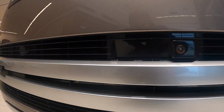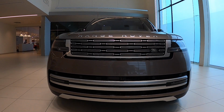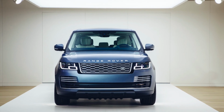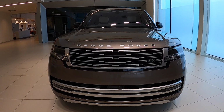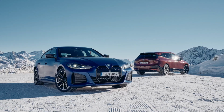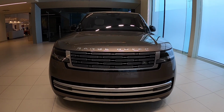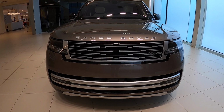Overall, I would sum up the front end using a very cliché expression: when it ain't broken, don't fix it. The previous generation had a gorgeous, timeless front end. Why should they mess it up? Especially at the times when too many established high-end automakers are taking huge risks to experiment with the design. And by the way, this new Range Rover is actually narrower width-wise by 26mm.